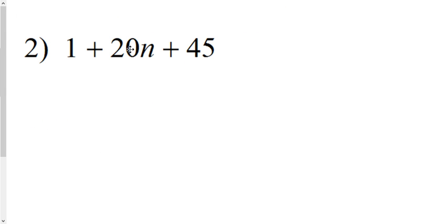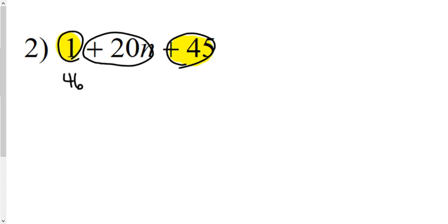Okay, so let's take a look at this one. I can't put that together because this has an N, but I can put this together right here. And in this case, because we're always used to taking care of the plus 20n, with the sign in front, that just drops straight down like that.